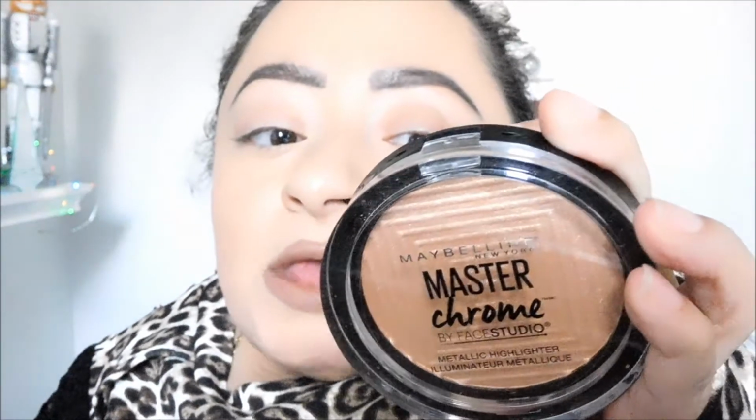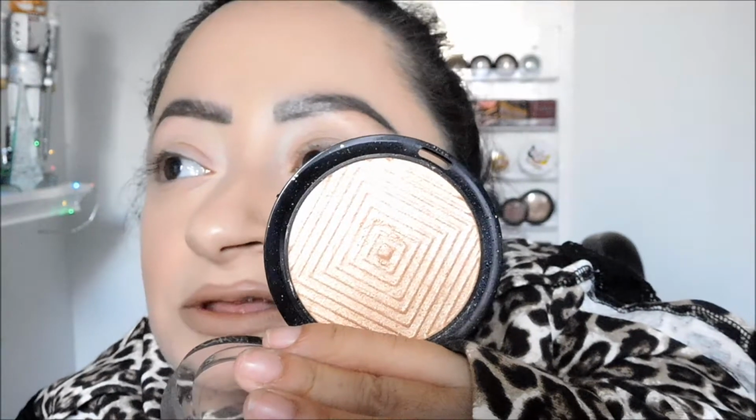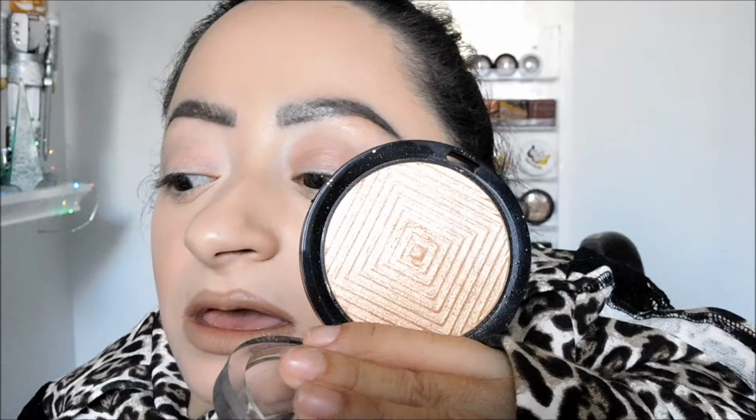I want to do a video where I do half face drugstore, half face high-end, because I honestly feel like you could never tell the difference if I was wearing the high-end version of this type of highlighter. So yeah, this is the Molten Gold, and I am so happy they came out with a new color, which is more of a pinky shade, because I'm definitely going to get it. This is really, really good, and the formula is really creamy and blendable. It really reminds me of the MAC Extra Dimension type of.